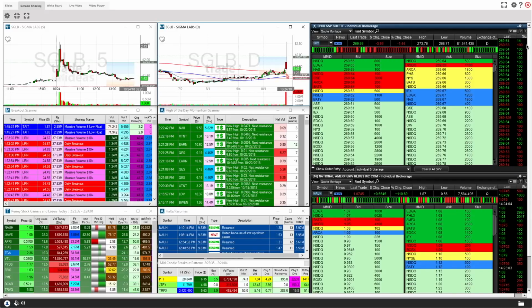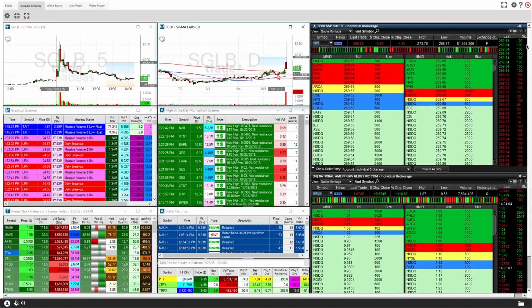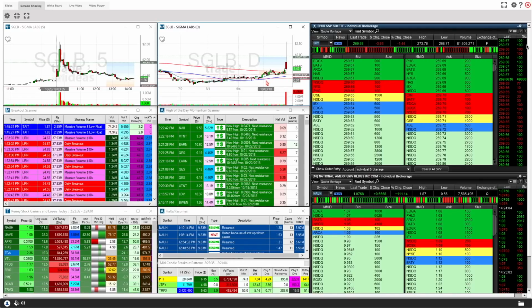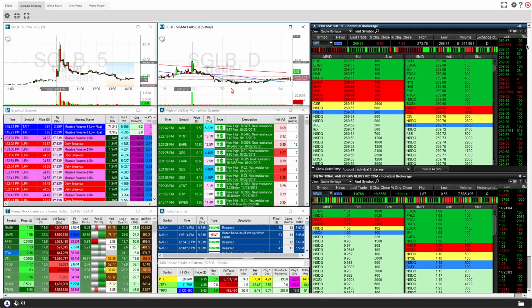Again, the higher lows start forming. And if we look right here, SGLB, what do we have? A perfect squeeze. We have established resistance. And now the stock comes back on down, comes up to resistance. Where does buying volume come through? At the break of resistance. And that's the masterpiece pattern.